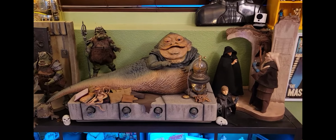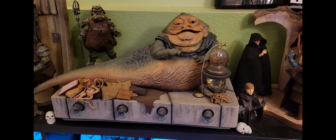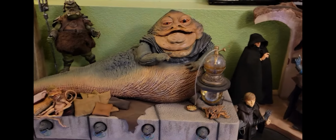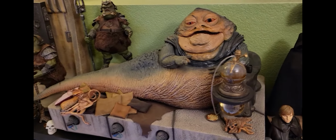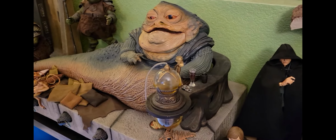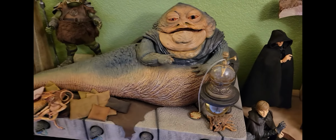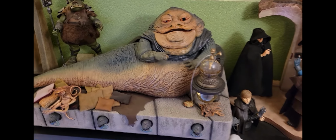Alrighty, guys. Well, what else did I get? Well, I got big badass Jabba the Hutt here. Yeah, I finally pulled the trigger on this one and picked up in 2021 the 1/6 scale Sideshow Collectibles Jabba the Hutt. And he's got interchangeable eyes and mouth and arms, and he's just badass. Love this piece a lot. Finally went ahead and pulled the trigger on this.